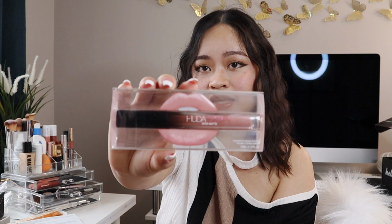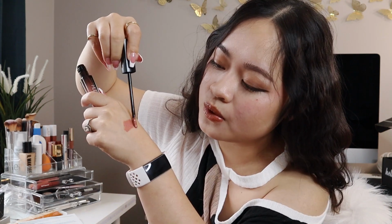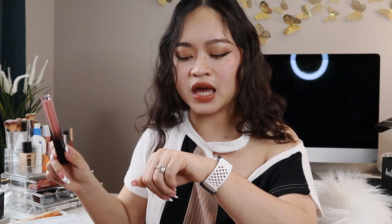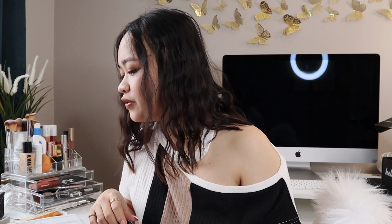And this one is matte lipstick. The really, really beautiful nude color. Oh wow. The color is so beautiful. So this color is like nude, but a little bit orange, a little pink. I don't know how to explain it, but it looks really, really pretty. Ooh, wow. Smells like coconut. Yeah, smells like coconut chocolate bar. I like chocolate.